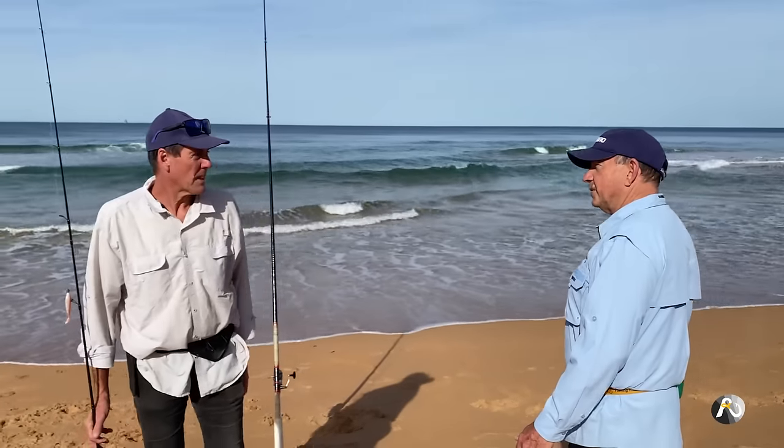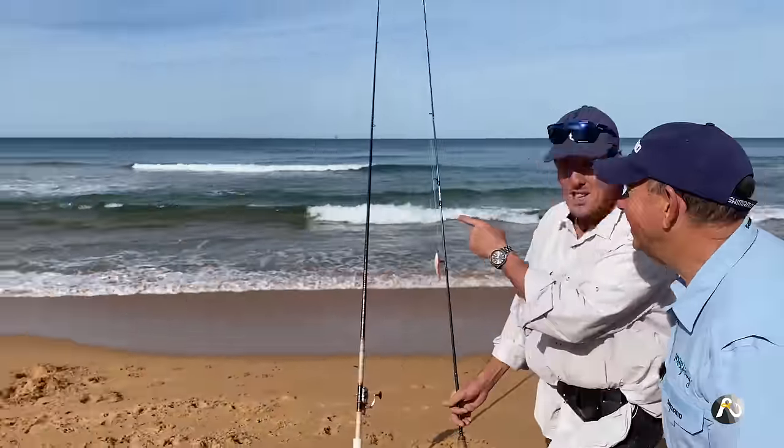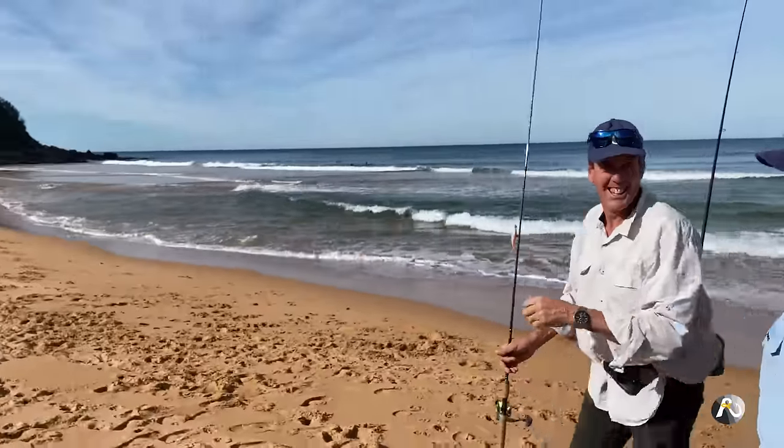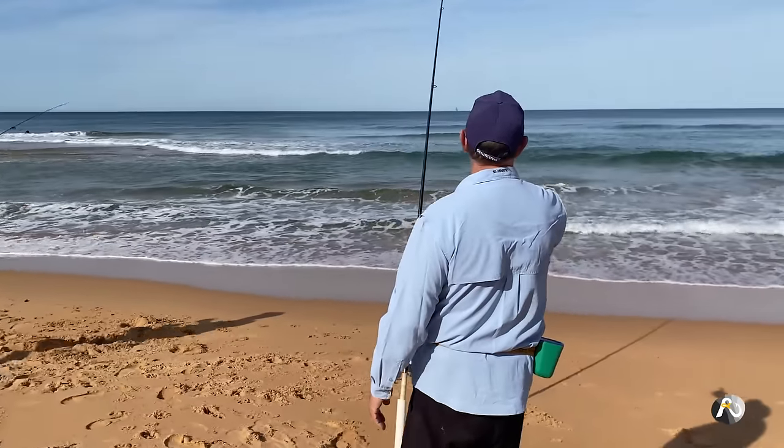So mate, let's head up the beach, Lozza. Yeah, that's a cracker. That's a great idea. See that sandbar? Yeah. I'm going to have three casts on that and it'll be right with you. Oh, really? All right, okay. Am I getting a bite on this rod? What's going on?